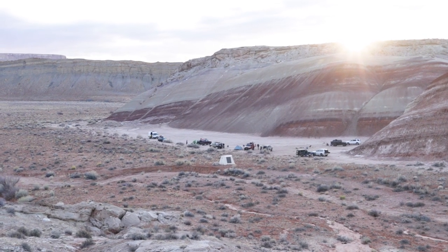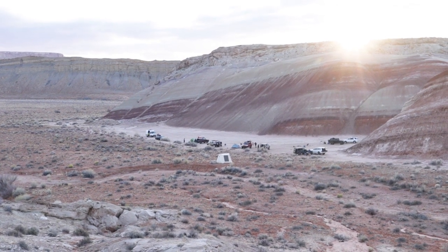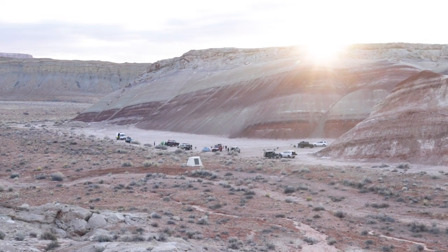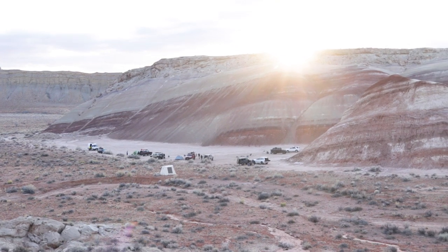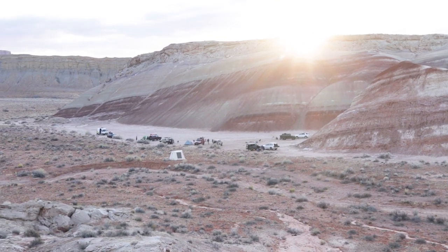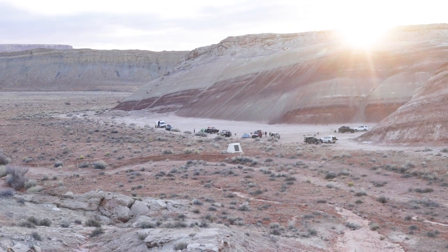Just look at how beautiful that is. You can see, like, that looks like it's rock, but it's actually just dirt. You can see there's multiple layers of it, and with different colors, it goes from like white to red to darker red, and absolutely stunning.